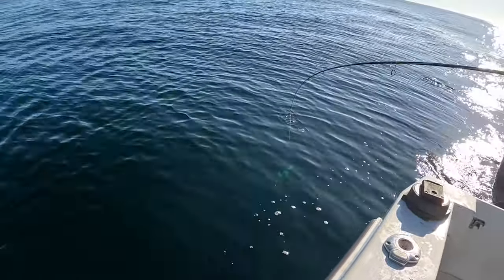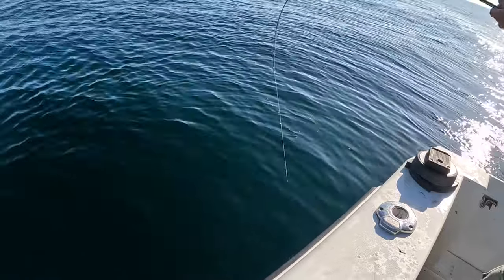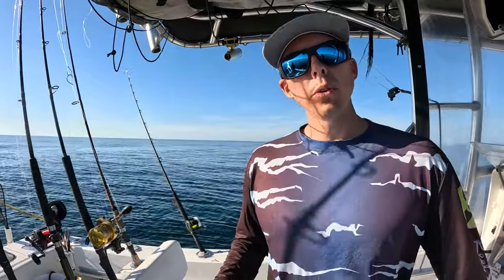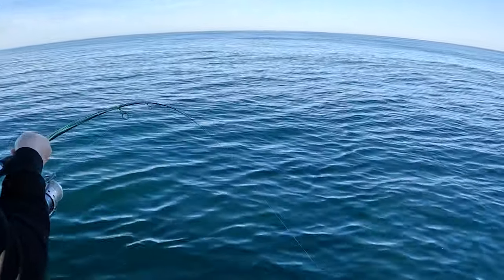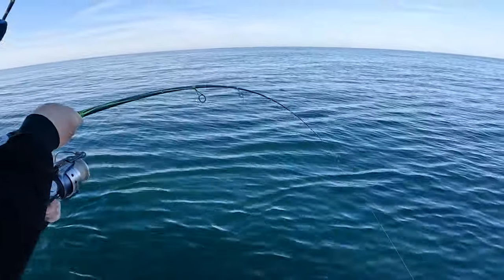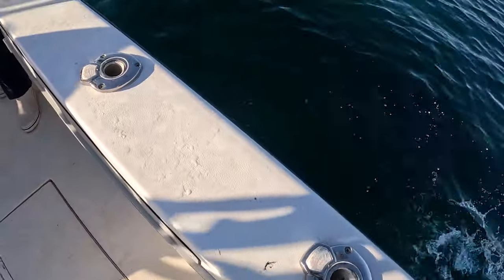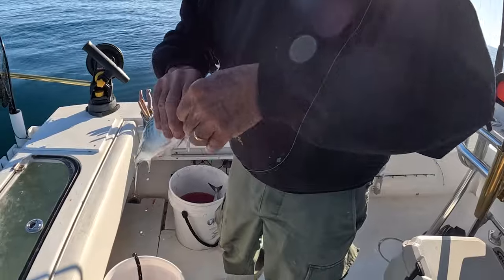A little funner to catch than this, what you call it? Tuna? No, Spanish. There we go. Well, there's no shortage of those guys around, so that's cool. Look at that one. I want to get them on. Gotcha.